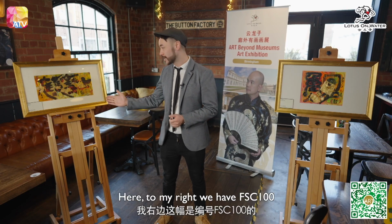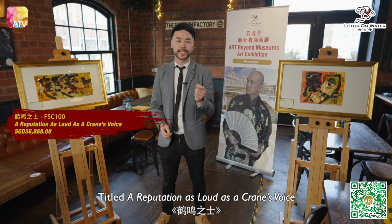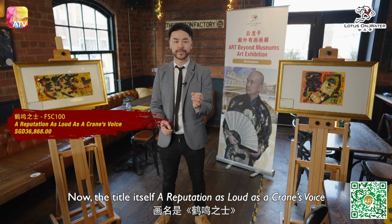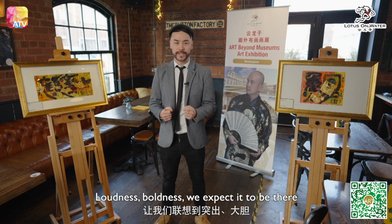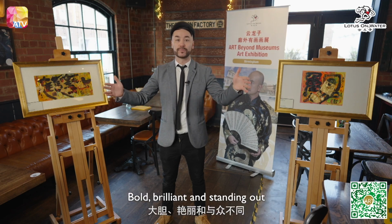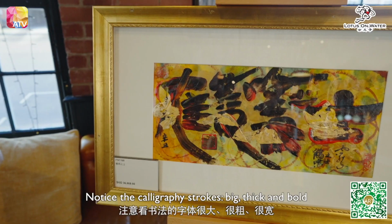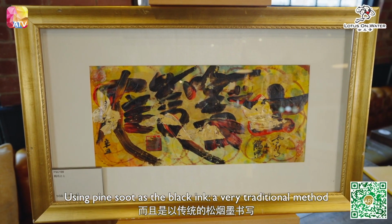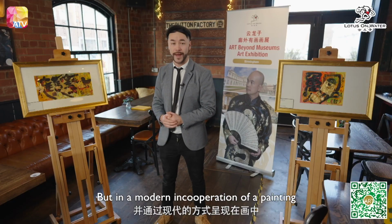Here, to my right, we have FSC 100, titled A Reputation as Loud as a Crane's Voice. Now, the title itself, A Reputation as Loud as a Crane's Voice. Loudness, boldness, we expect it to be there, bold, brilliant and standing out, and that's exactly what this artwork does. Notice the calligraphy strokes, big, thick and bold, using pine soot as the black ink, a very traditional method, but in a modern incorporation of a painting.